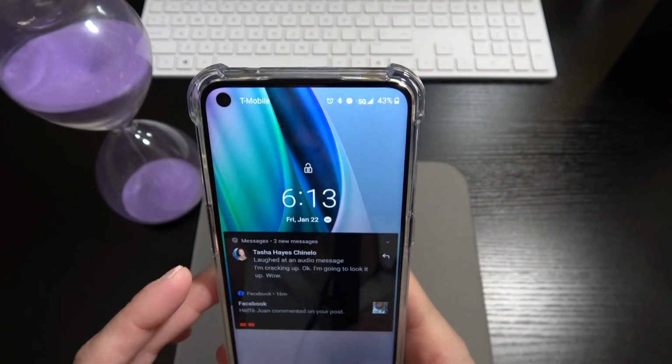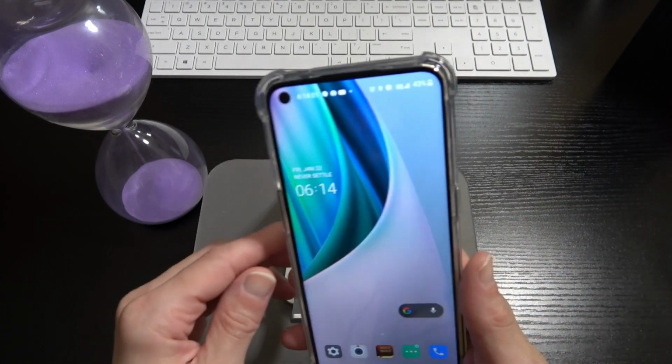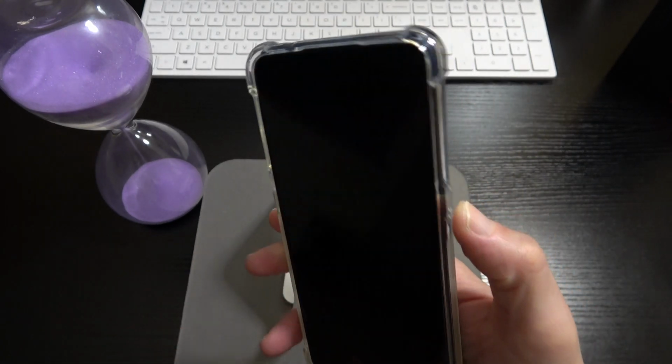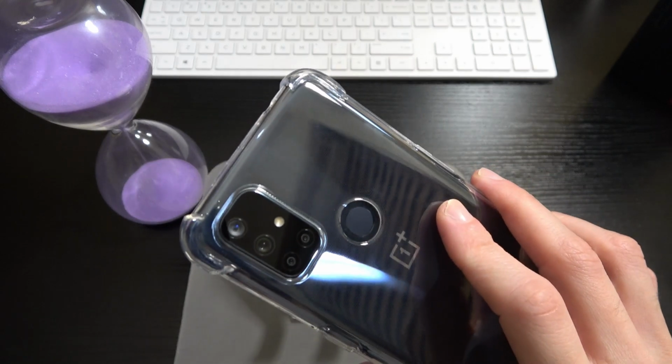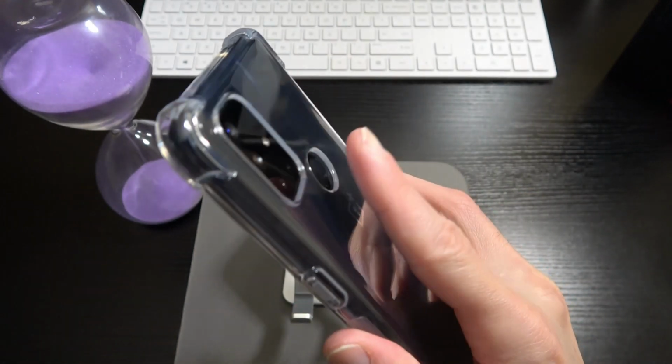Oh, now the camera doesn't want to focus, but it's unlocked. I mean, it's super quick. The facial recognition on this phone is super fast. Okay, we've got the fingerprint sensor on the rear, which is also lightning quick. You can see the screen is off. I'm barely going to tap it.